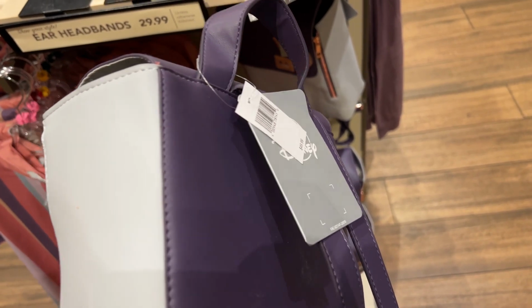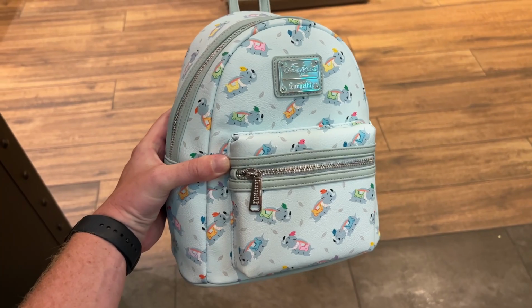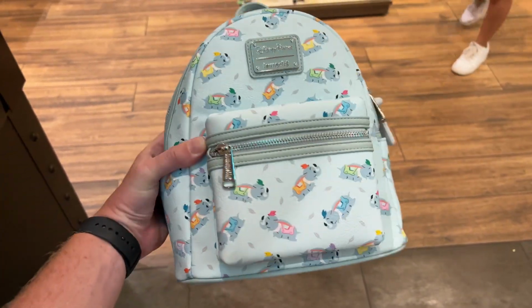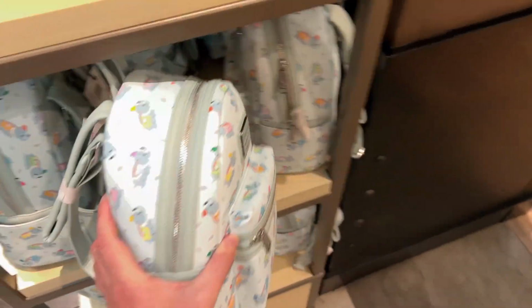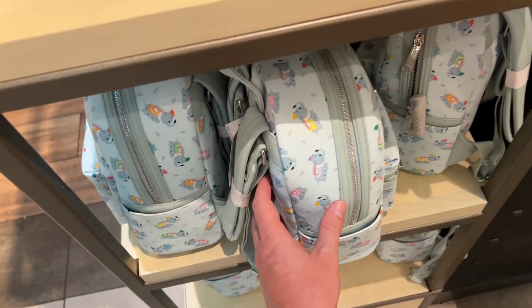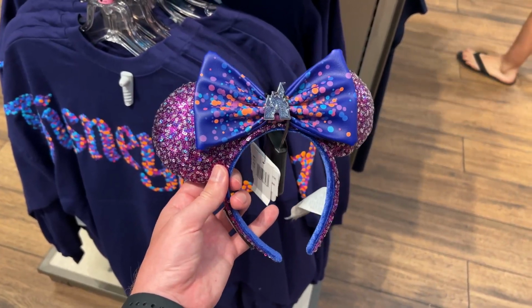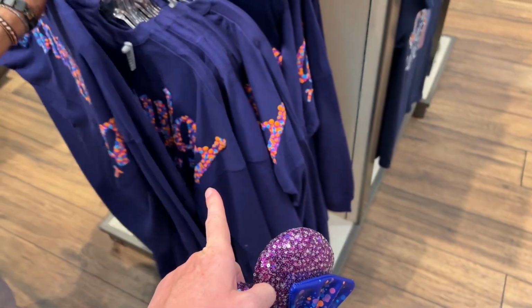Let's see, how much is this? This is $49.99. Dumbo's getting some love with this lounge fly bag. Have all the different Dumbos from the attraction on there. This one is, let's see, how much is it? Take a guess, quick, hurry, before I read the price. $75. I'm seeing a lot of people pick up these ears. These look pretty new to me. And you could also team it up with the Spirit jersey.